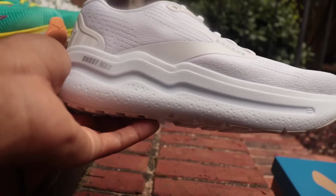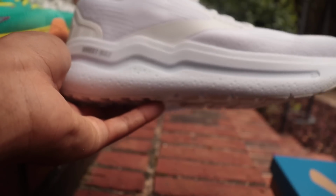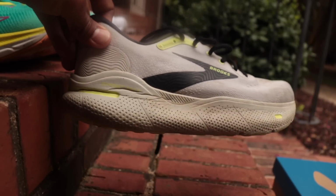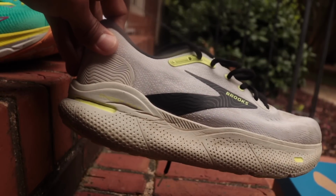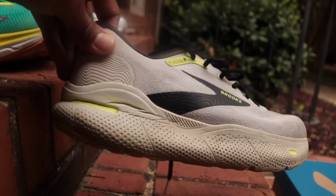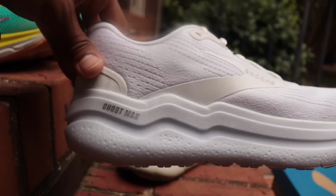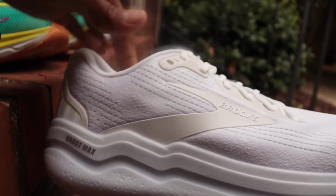And it's also why I think they messed up the design a little bit. Because the Ghost Max came out so recently and is so fresh, they had to make some arbitrary changes to it to differentiate it and to make it look different. So they added more ornamentation. They added this swirl. It just doesn't look as clean to me.